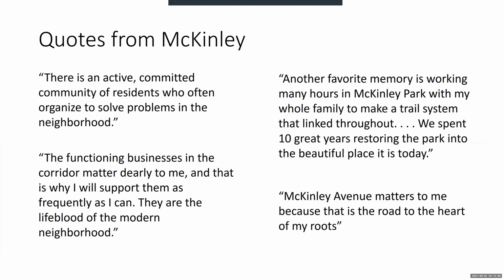This last slide is just a few quotes that I pulled out of the results from the survey that I really liked. One talking about an active, committed community of residents. The one below that talking about how important the local businesses are. The one on the top right talking about how much effort from the community went into restoring McKinley Park. And then the last one talking about just the neighborhood matters because that is where the roots are where this person comes from. So those are just a few things that came in from the public survey.